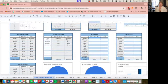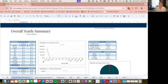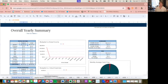So that's just your income summary page. You may or may not use this a ton, but if you like very detailed numbers like myself, you're going to love this page. But if you're not into all that, and you just want a general idea of how much y'all are making, that's going to be this page here.